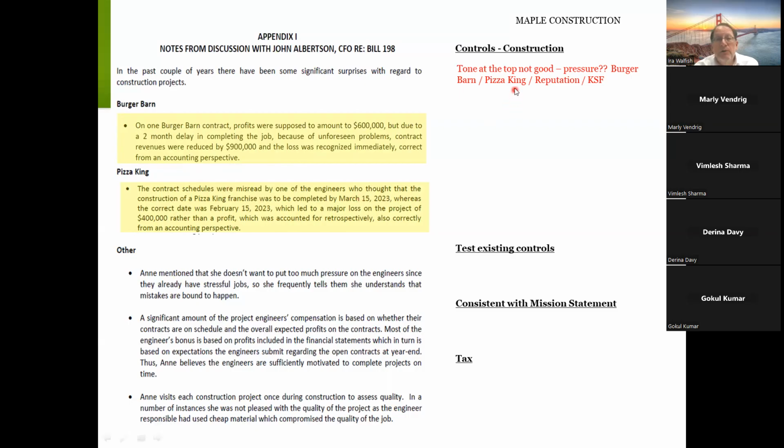So people, look what I wrote down. Okay, this concerns me. These are major losses. These are major losses. And if you want to read one more paragraph here, Anne mentions she does not want to put too much pressure on the engineers. They have stressful jobs. She understands mistakes are bound to happen. We just read two mistakes.